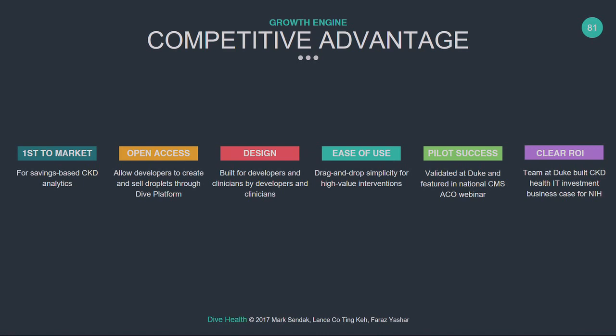We have an open platform that was designed by and for developers, easy to use for developers. We have successful pilots at Duke with kidney disease. We've started diabetes, heart failure, sepsis, and we've worked with the NIH to write the business case for why you should use healthcare information technology to treat kidney disease.